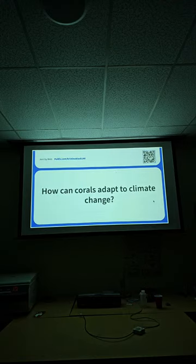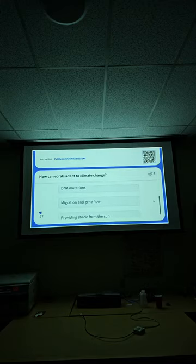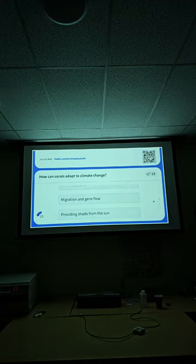How can corals adapt to climate change? Outplanting coral fragments, DNA mutations, migration and gene flow, or providing shade from the sun? There's more than one right answer here, so just pick one of them.